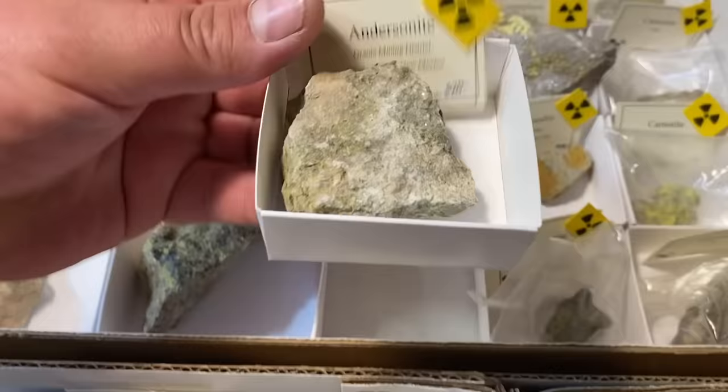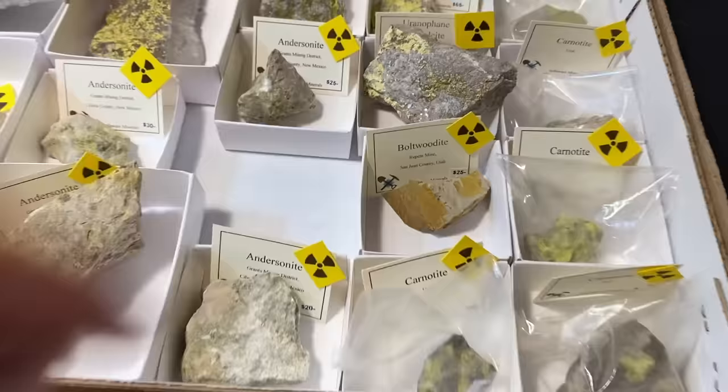Andersonite? From New Mexico, makes sense. Boltwoodite? From Utah.